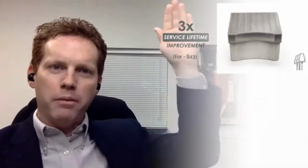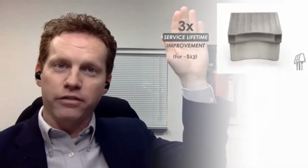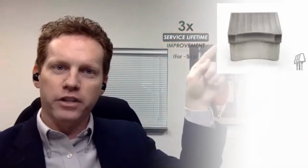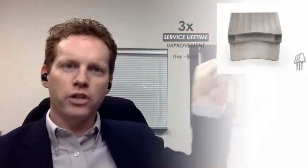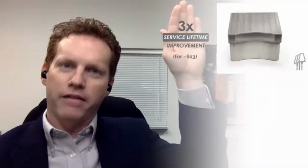So as you just saw in that video, the objective here is to take this tooling insert and to be able to get about a 2 to 3 times improvement in its service life. That is achieved only by 3D printing along the edges of this part. The entire part does not need to be printed, but just adding those edges where the wear happens, you can often triple the lifetime of this part.